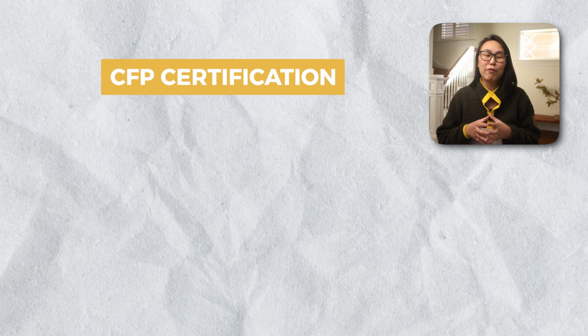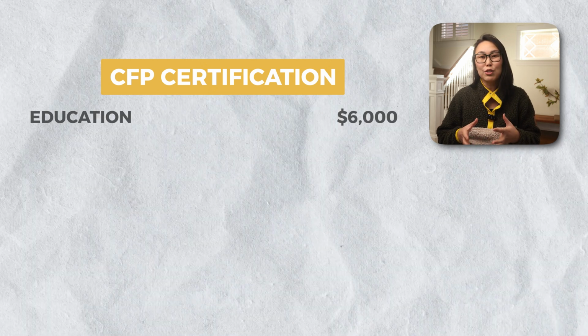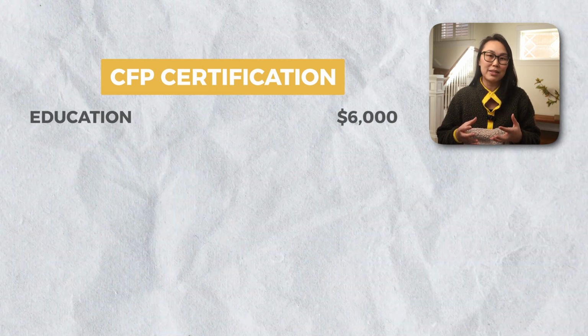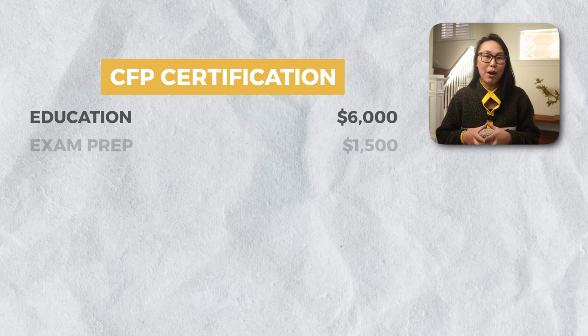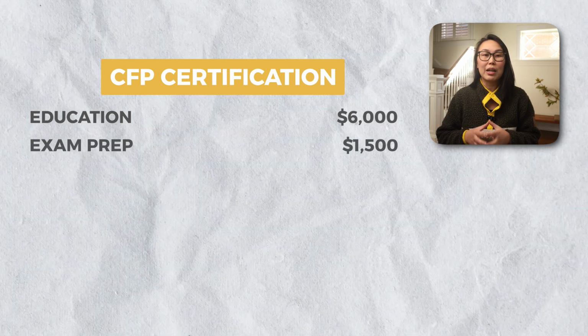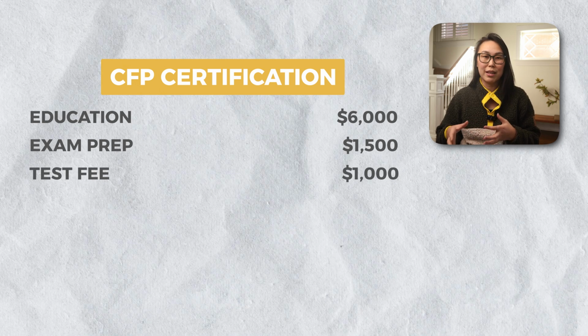So, what are the costs of certification? There are 4 main components. The education program at around $6,000 is typically your biggest expense and covers the board's required coursework. Exam prep at about $1,500 includes study materials and practice tests. And you'll need to pay about $1,000 to actually sit for the exam itself.